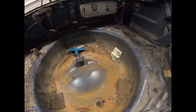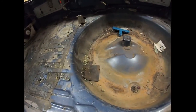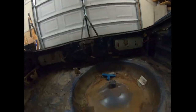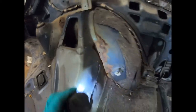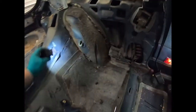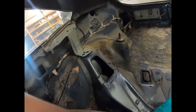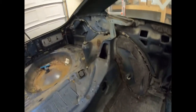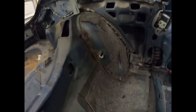I wasn't too worried about the spare tire well. It's dying. But yeah, those are all really bad. So I'm definitely glad I'm taking this apart to put it in a better shell, because the other one, like I said before, I already have pulled it all apart, and nothing like that in there whatsoever.